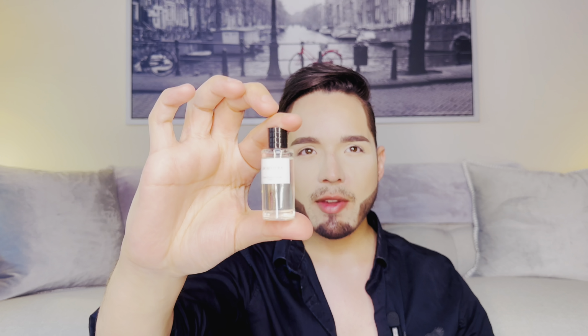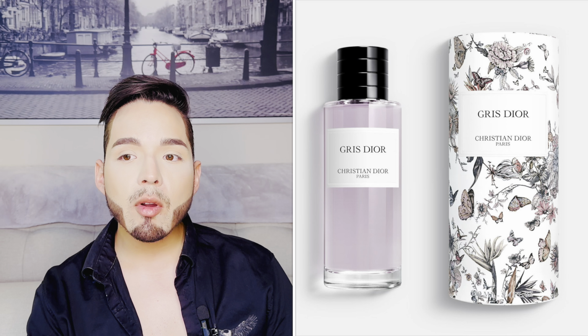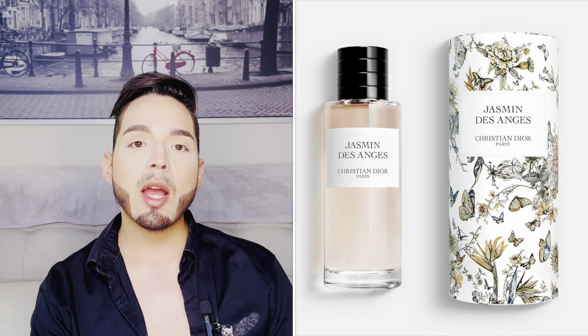So this is Dior Riviera, and here I have a few different sizes. This is the 4-ounce, or 125 ml bottle. And if you decide to get the big one, this is what it's offered in as well. Dior currently has some limited edition packaging, which I want to say is cute. They don't have it in Dioriviera, but they do have it in Gris Dior, the Jasmine one, Sakura, and what else do they have it in? I can't remember the other one, but there are 4 total in this limited edition packaging.